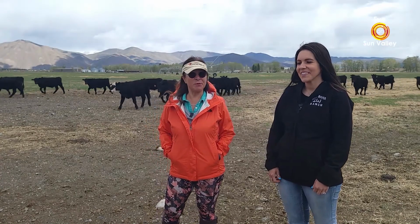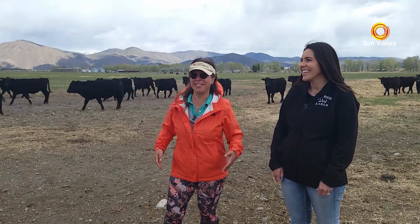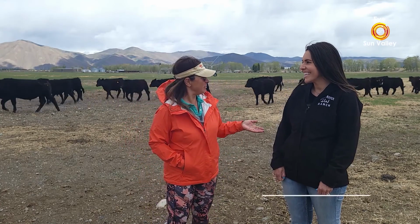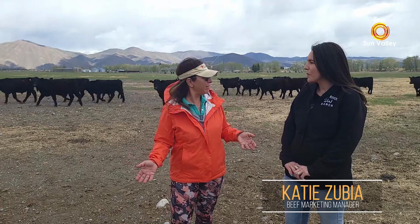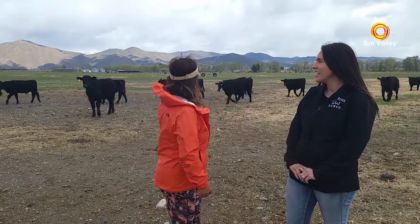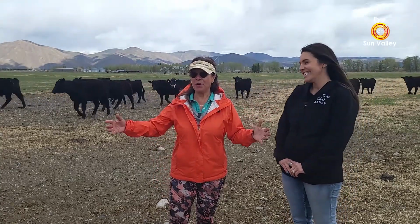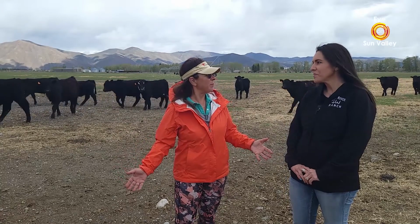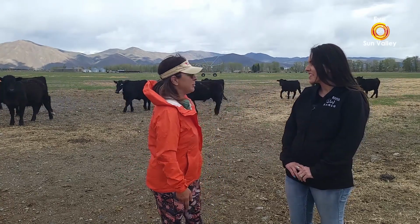Sun Valley. This is Murray's kitchen. Well, actually, I'm not in my kitchen, but this is Murray's kitchen. And I'm here with Katie Zubia, and she manages the Wood River Ranch, right? Yes, ma'am. And we have a bunch of steer behind us. And Katie's going to explain to us what this ranch is all about. Katie, what can you tell us about those beautiful creatures behind us?